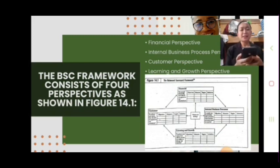These perspectives are all linked together using performance measures within each of the four areas. Measurements are developed for each goal in the organization's strategy plan and include both outcome measures and the performance drivers of those outcomes. So in doing this, senior managers can channel a specific set of capabilities within the organization toward achieving the firm's goals.